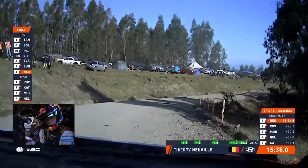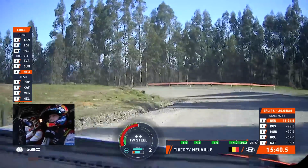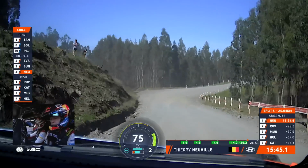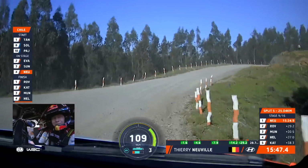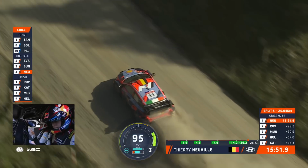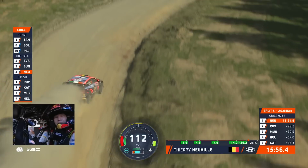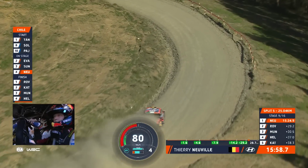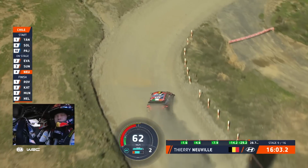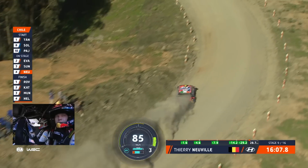Kalle, looking at those tyres, that must have been a massive challenge in there. Yeah, I think we are lucky even to be here. A big mistake with the tyre choice. How could you make that mistake? What led you to make that decision? Good question. There are many reasons why we thought that it should be better. For sure, we knew that the last stage of the loop, this one, would be rough for the tyres, but we didn't expect it to be that high tyre wear.